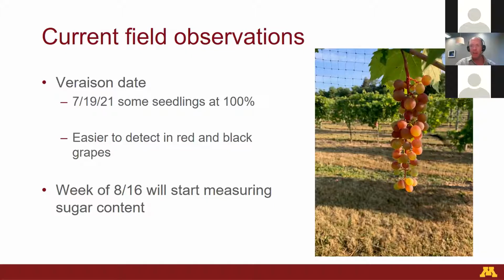And that color change and softening is a lot easier to detect in red and black grapes, because we can do it with our eyes, and birds and other creatures are pretty good at that too. Other things for veraison that we can look for: just touching the berries, and even with some of the aromatic grapes, we can start to smell those in the vineyard. In the next couple of weeks, we'll start measuring sugar content. And that's a good way for us to start tracking when these grapes are mature and when they should be picked for evaluation.